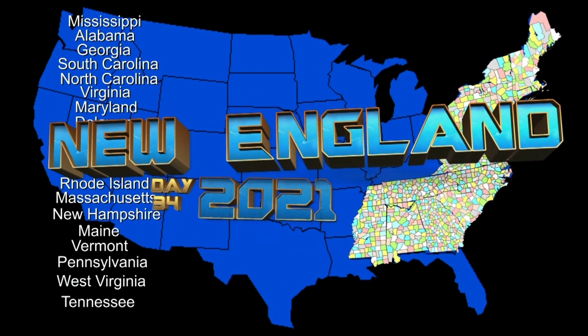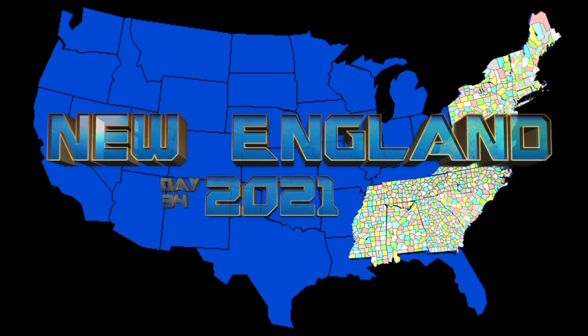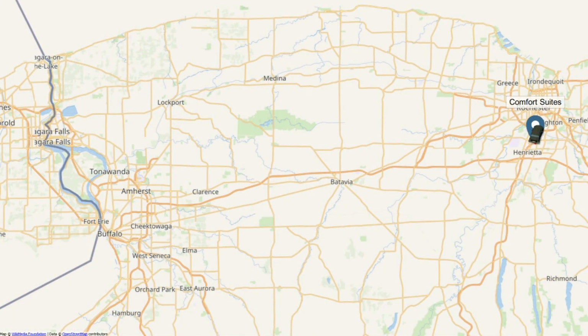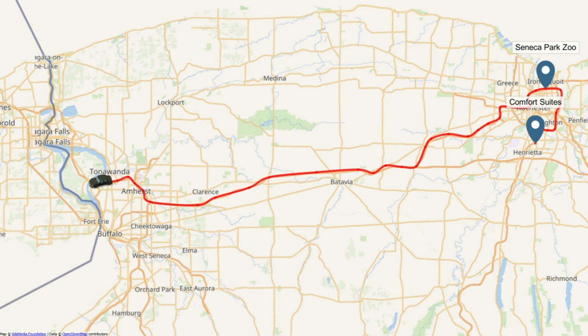On day 34, we're going to look around northwestern New York State. We're going to look in this area of our trip. We'll leave our hotel and go to the Seneca Park Zoo. Then we'll drive over to Niagara Falls and look at the falls for a while, and also the aquarium. And then we're going to return to Buffalo for the night.